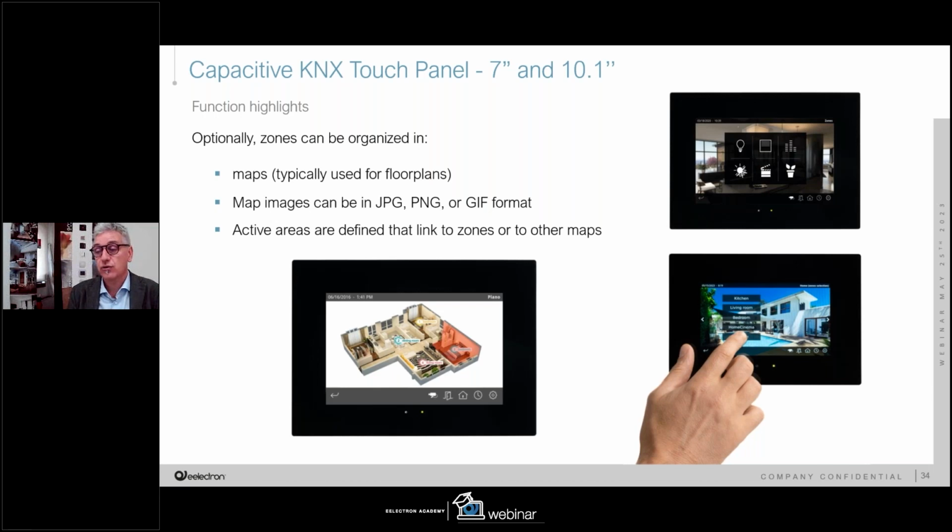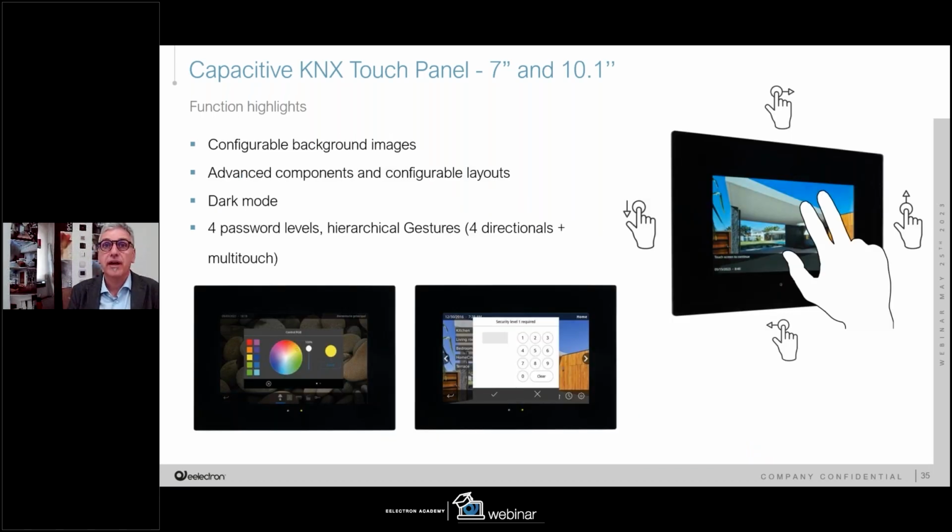In a zone or a page that has been dedicated as a navigator, as a map, it is not possible to insert components, so controls like switches for lights or dimmers and so on. It's just the maps, it's just a navigator. As I told you, we have configurable background images. The screen is bigger, so we have new controls, like the RGB that you can see in the left image.